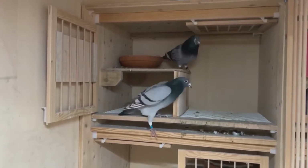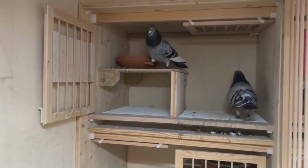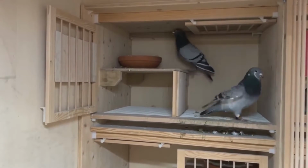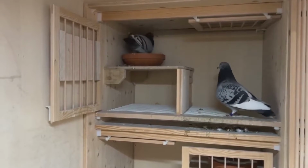If the birds fly from south to northeast, they tend to head towards land first, east, and then fly north. In such cases, we single toss the birds with at least a 10-minute interval to prevent them from waiting for each other and flying home together.